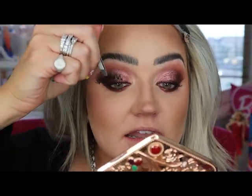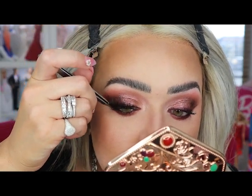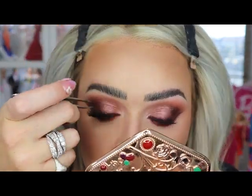I'm gonna apply my false lashes. These are the Ardell 858 3D Foam Ink.